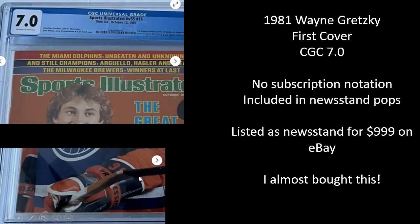I made an offer, actually a really fair offer, on trying to buy this whenever I thought it was a newsstand. The seller said no, and thank the Lord, I dodged a bullet, because right after that is when I looked closer.